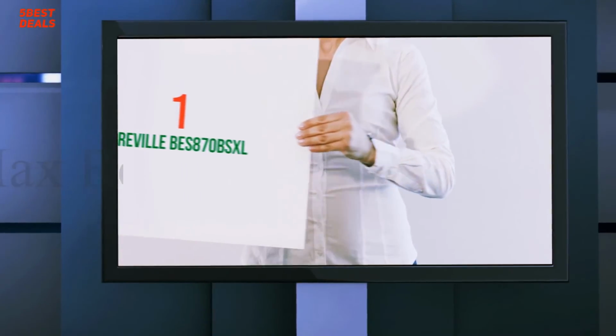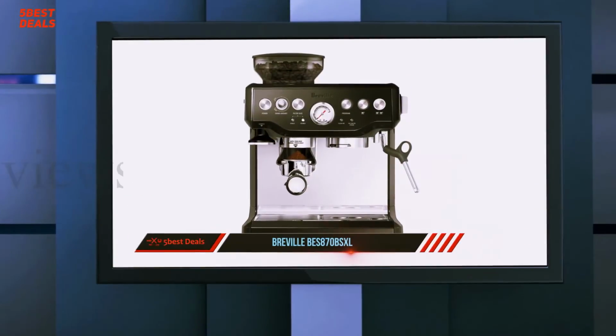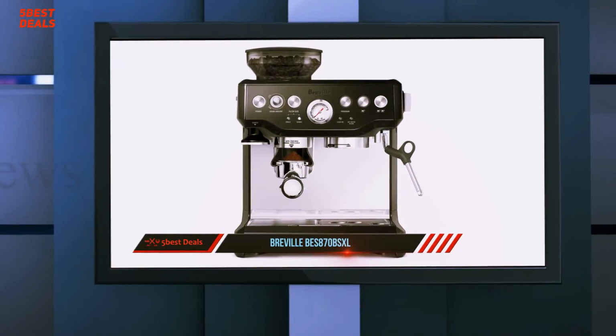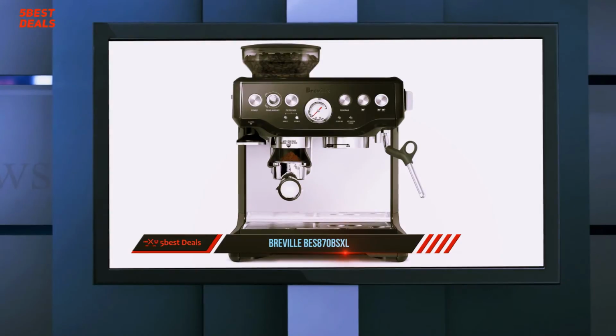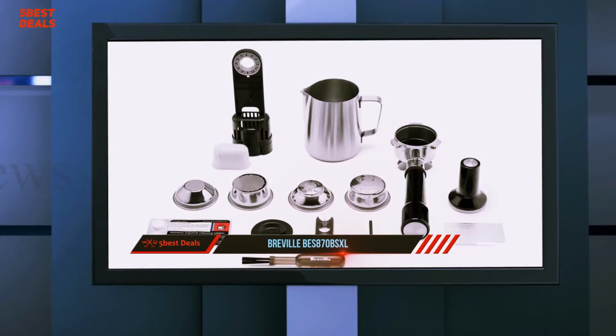And number 1. Breville BES870BSXL. Espresso lovers everywhere seem to be losing their marbles over the Breville Barista Express Espresso Machine, a mid-priced coffee maker, unrivaled in its category.